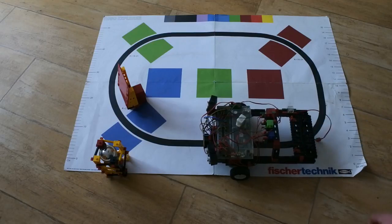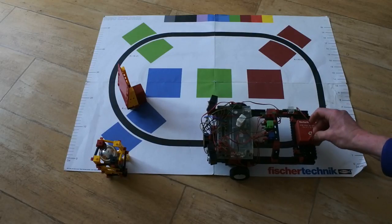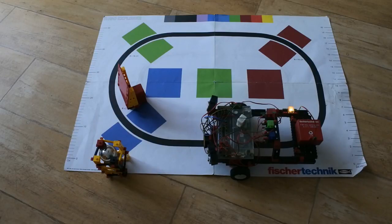So let me just do that. Going very slow, and this is a fresh battery, freshly charged. So let's have a go again. How is it on the track? Well, kind of centered, should be self-correcting. This is about 20 centimeters from the object. And it doesn't do a thing. Well, yes, it says 22 centimeters, both D1 and D2. But why doesn't it drive? That is really curious.